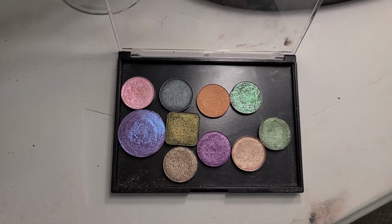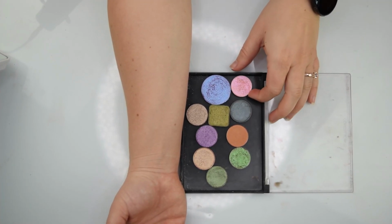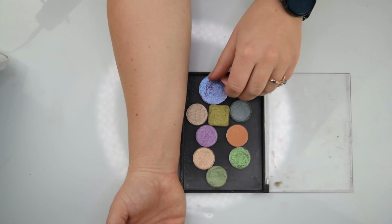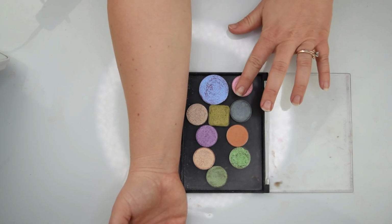All right, let's go over to the drawing board. I'm going to show you some swatches. All right, without even changing anything and doing any movement of the shadows as I place them in, I'm just going to go ahead and give you guys swatches. This is Terra Moon's Andromeda.